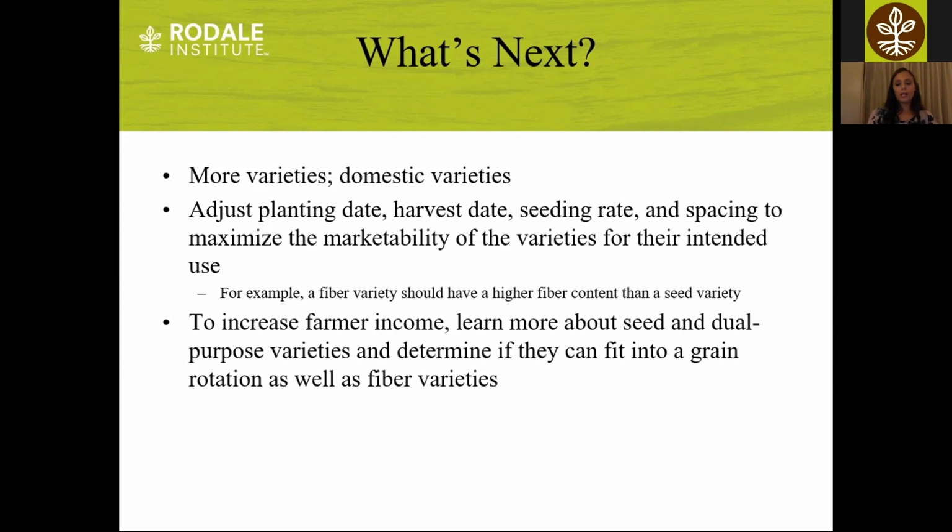To increase farmer income, we want to learn a lot more about these dual purpose varieties. So what's so great about hemp? It's that it has all these uses. And so we really want to work more with these dual purpose varieties, because wouldn't it be great if you can take one crop, one harvest, and get 2 very different products out of it? And those 2 different products lead to thousands of other options for products.